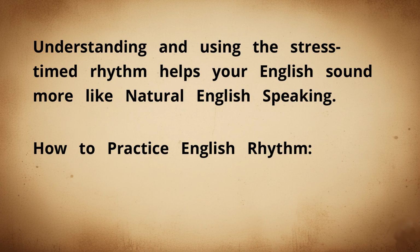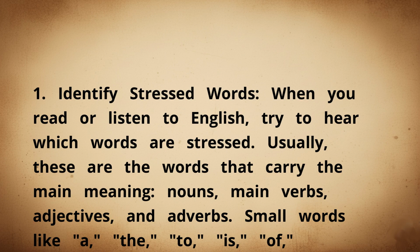How to practice English rhythm. 1. Identify stressed words. When you read or listen to English, try to hear which words are stressed. Usually, these are the words that carry the main meaning: nouns, main verbs, adjectives, and adverbs. Small words like a, the, to, is, of, on are usually unstressed.